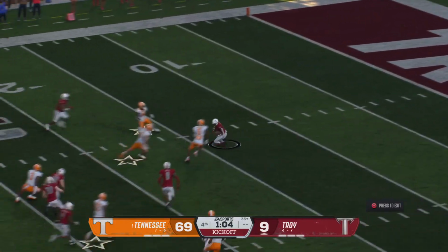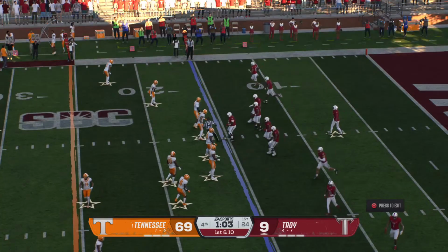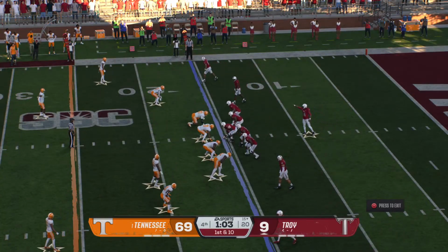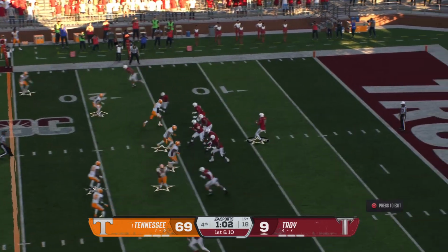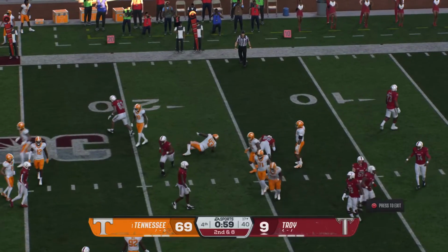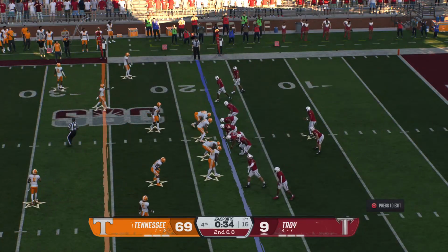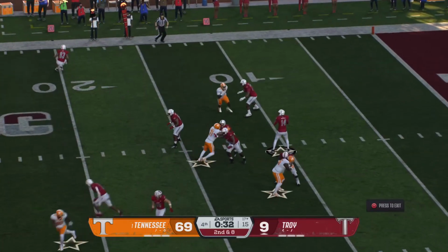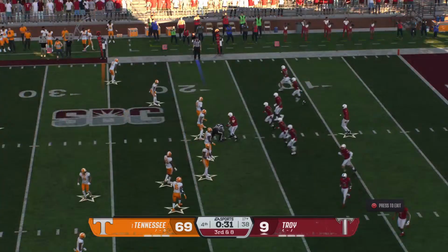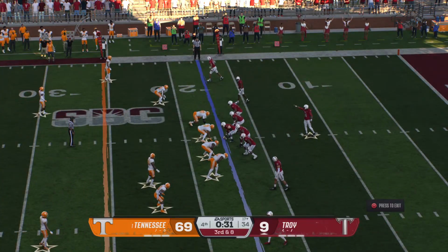He'll start the return inside his 5. Good job by the coverage unit to put a stop to that return. This drive will open from the 15. To the air, it's Madden. Just a short pass to the tight end. And the defense had that one well covered, just a short game there. Plenty of distance between them and the sticks here on second down. A little too much on that one, just out of his reach. After the second down misfire, looking at a 3rd and 8.